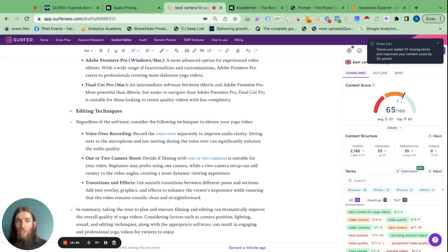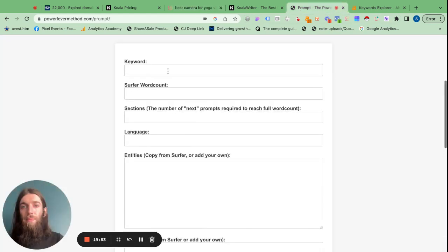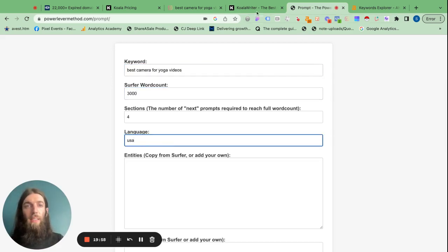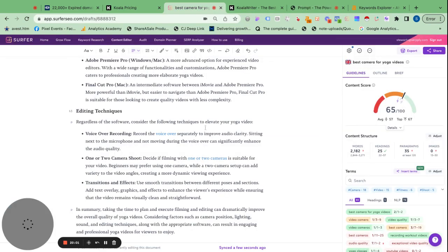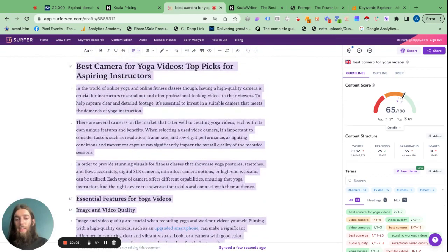Now, I'm actually going to try and compare this side to side with my normal ChatGPT process, which doesn't use Koala. The limitation of that is obviously it's not a bulk solution. So if we say we want 3,000 words, best camera for yoga videos, language USA, now I'm going to copy all this and just put it somewhere safe.